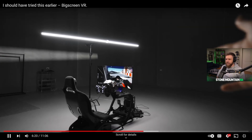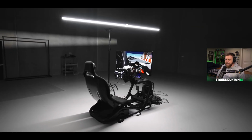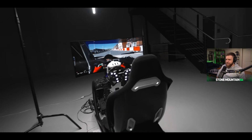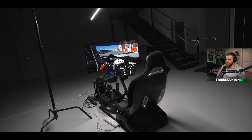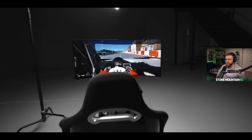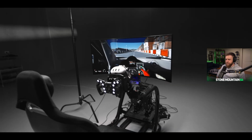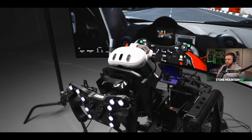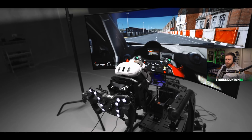Even in this warehouse, they were taking up so much space. Can't even imagine what a triple screen setup would be like at home. So yeah, triple screens were definitely nice, but I think I like this a lot more, especially with that big screen up front. People can see what your POV is, and then you can do all the actual driving on the headsets. The affordability as well, I just need to keep mentioning it.